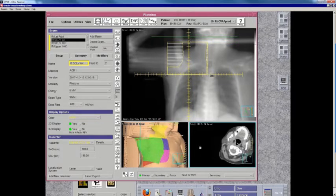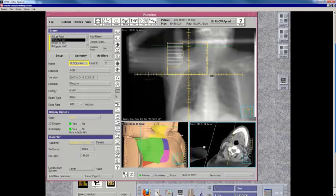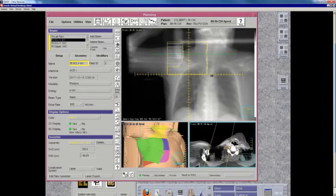As we go right there, we come down a little bit. Here's the bottom of the parotid gland. I didn't really want to give her xerostomia, so I set the top of my field right at the bottom of her parotid gland. I tried to minimize coverage of at least a good chunk of her submandibular gland to minimize xerostomia. The idea here is basically the lymph nodes sitting along the carotid and the jugular vein and deep to the sternum are the target up here.